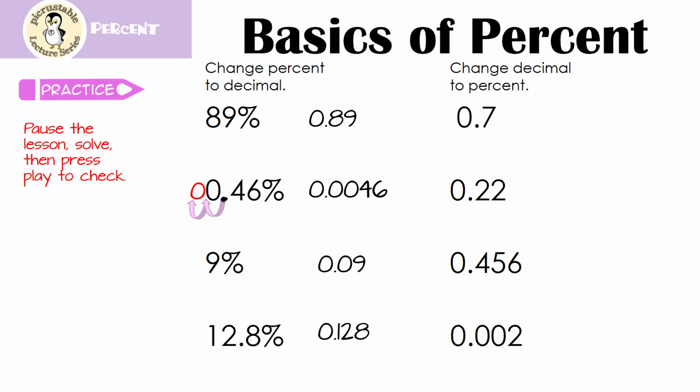Good. In the next column, we're going to change decimal to a percent. Remember, we're going to be moving 2 places to the right. 0.7 is 70%. 0.22, 22%. 0.456 is 45.6%. And finally, 0.002, yeah, that's 0.2%. Now, how did I get that last one? Well, here's my decimal place. I move 2 places to the right, and that's where my decimal goes, right before the 2.